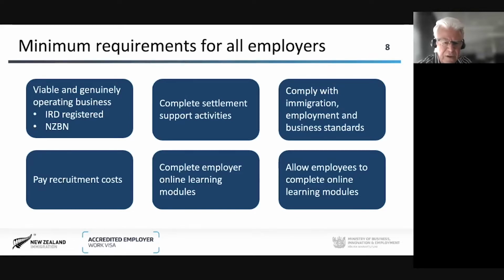And you have to allow time, and as the employer or the senior people within your company, you need to complete the employer online learning modules, and the detail of that is provided on our website. You must also allow your employees to complete the online learning modules. The reasoning behind that is that the whole point of this exercise is to try to minimize the risk of migrant exploitation. And the way that we can do that is to allow employees within the first month to have the opportunity to know and understand their employment rights as a migrant worker.